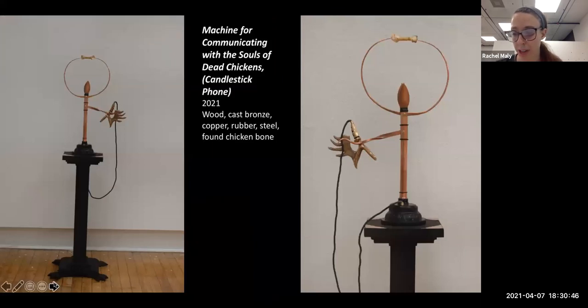When the viewer imagines using this machine, they must consider what it could mean to have the capacity to hear a dead chicken, especially one that was slaughtered to be eaten. The viewer must then reconsider their own potential use of the chicken and the human-chicken relationship.